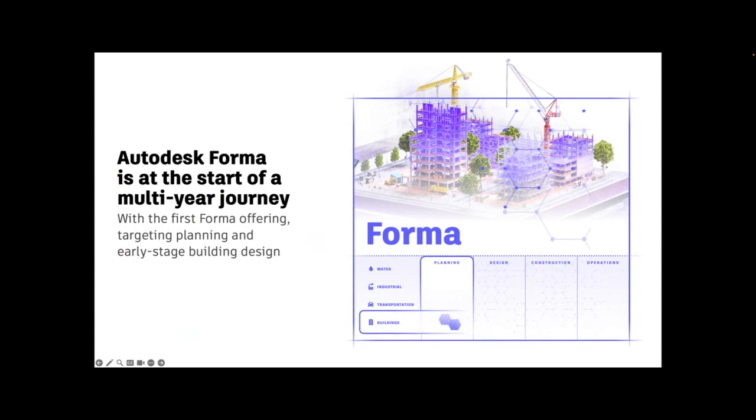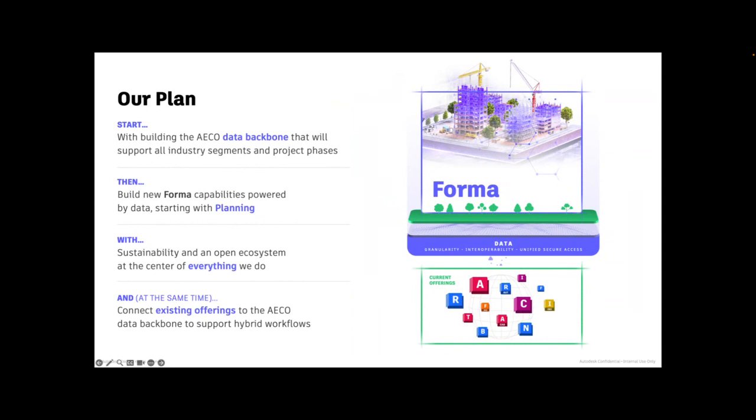So what's in our plan with Forma over time? We are starting with data, building the critical data infrastructure, like the data backbone. And then it's about building new Forma capabilities to unlock value from that data. And with Forma, we start at the beginning of a project in the planning stage. And over time, we'll expand to more detailed design, construction, and operations.